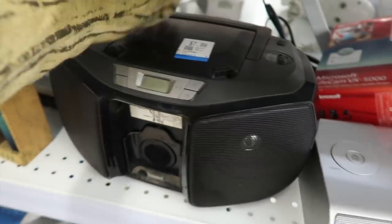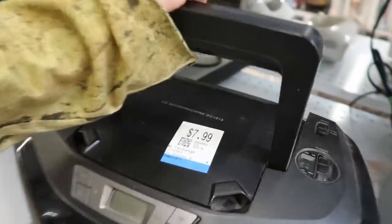These are pretty iconic. Oh my God, a boombox? A boombox. Bubba. A boombox. What are we gonna do with a boombox? I don't know. Listen to the sick beats.